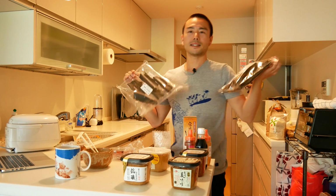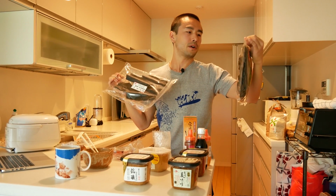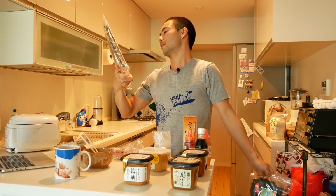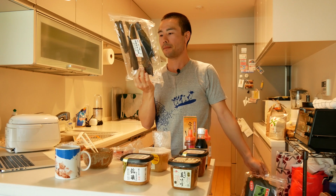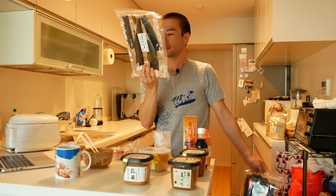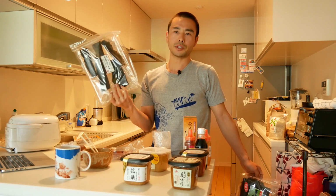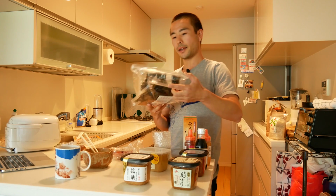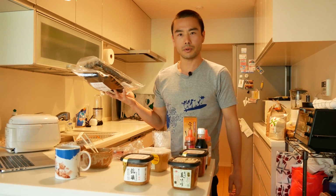I bought lots of kombu. So kombu, this is from Nagasaki, and this kombu is from, where is this from? This is from Fukushima. So I make lots of dashi at home, and one of the key ingredients is kombu, or kelp.